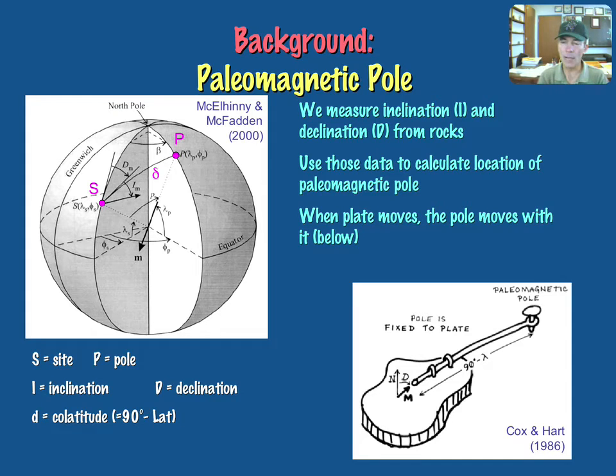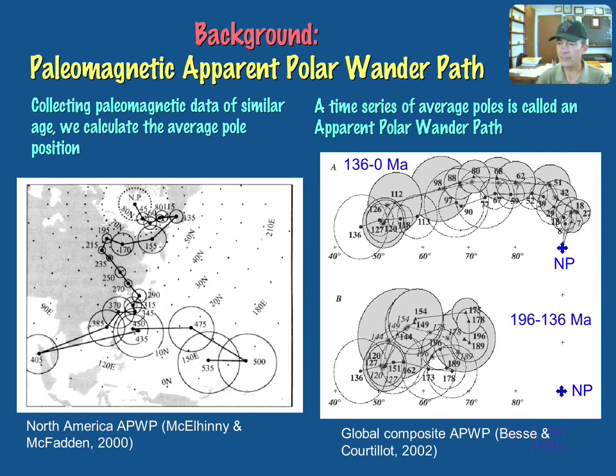As you see in the lower right diagram is a cartoon from Cox and Hart. And you can imagine that the pole is attached to the plate by a long rod so that as you move the plate across the Earth's surface, it also moves the paleomagnetic pole. Essentially, the Euler pole that describes plate motion also describes the polar motion as well. And so that's what we're going to do. We're going to come back to that quite a bit. Next slide.